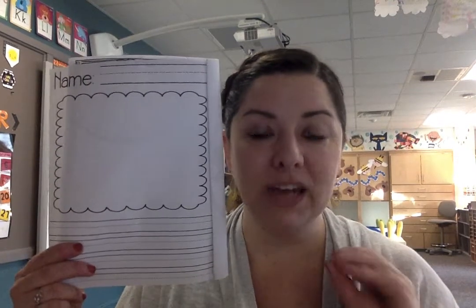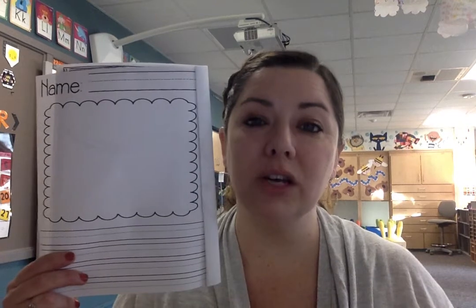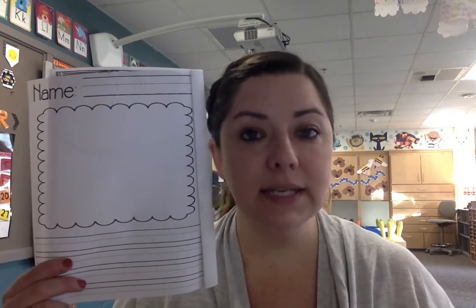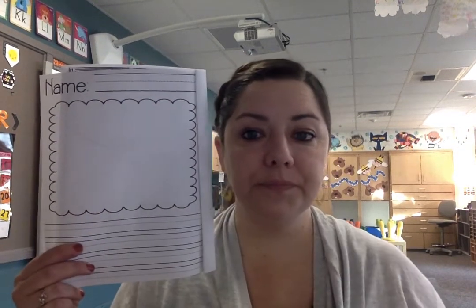This is the page where you're going to write your actual animal report and those two facts that we talked about on Monday that we are looking for. So follow these directions very carefully. Take your time and do the nicest, neatest work you can do. At the top, you're going to write your name.